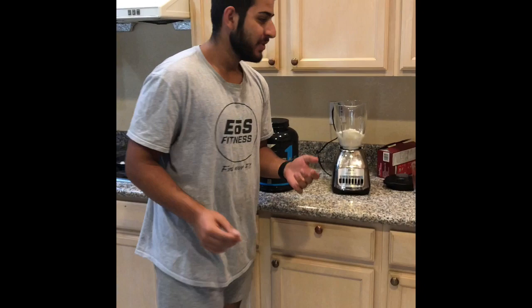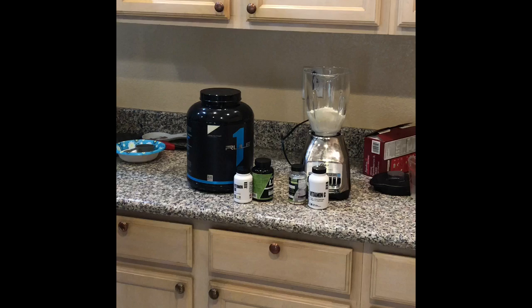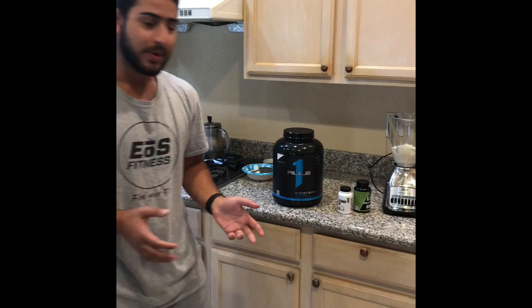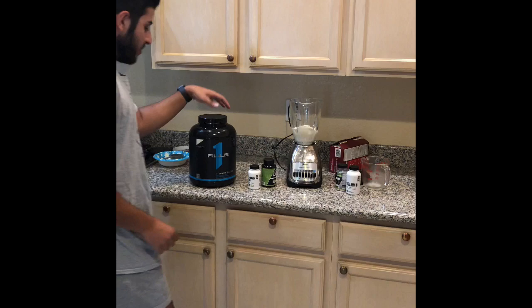Basically, I have all my supplements over here. I'm doing a nice, good little cut, trying to get to a low body fat percentage and make myself look a little better. My first meal is technically just a protein shake, in almond milk. I added it over here. I might have to add a little bit more almond milk, but the protein I'm using is the Rule One.